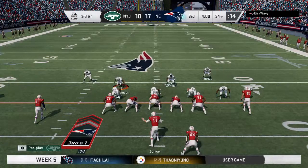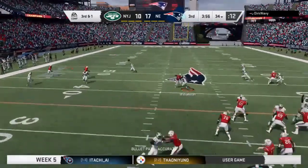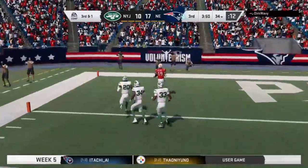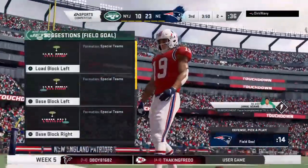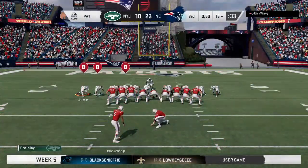Mike 5-4, Mike 5-4. Ready? He'll look to throw, and he'll find Galladay. That's complete. 20, 10, and all the way in. Touchdown, New England. Kenny Galladay, his 3rd touchdown now on the year. And the Patriots add on to their lead.